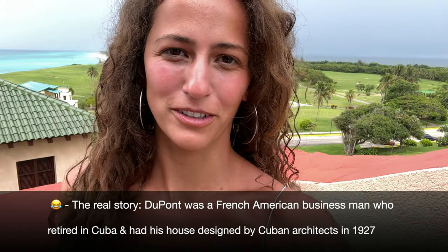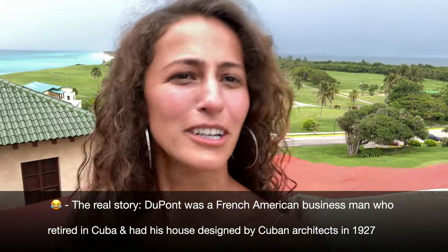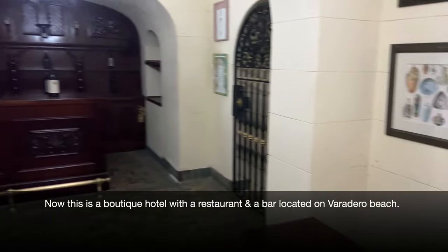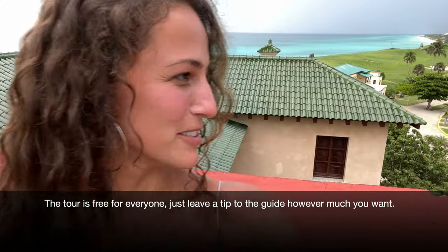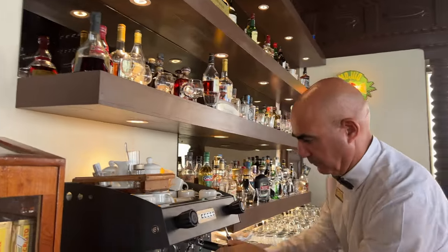The DuPont house, and I'm not really a history buff, but DuPont, I believe, was a French guy, writer, poet maybe, I don't know. But this was his house in Cuba, in Varadero. We did a little tour, a beautiful wine cellar downstairs, and the view is unbelievable. Now we're going to have some cigars and drinks on the rooftop, and just enjoy the beautiful view overlooking the golf course for the Melia Las Americas. So we're literally right next door.